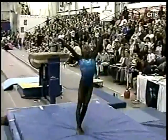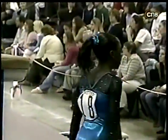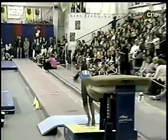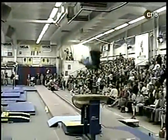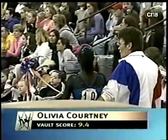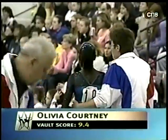That's a little bit better, and she added another half twist on that, so good for her. A lot of power for this young competitor at age 12. She's really talented because she didn't necessarily have the great mechanics, but she's talented enough to pull it around. And a 9.4 on that second vault.